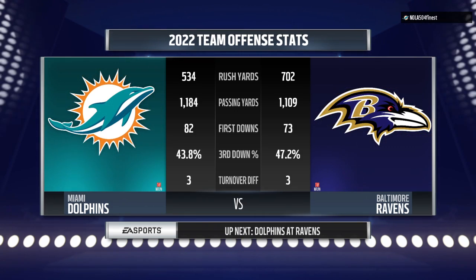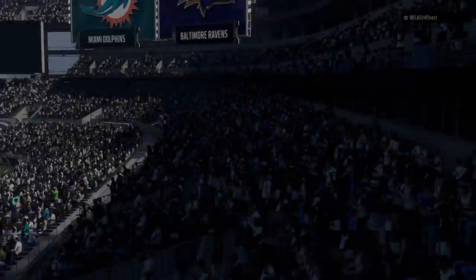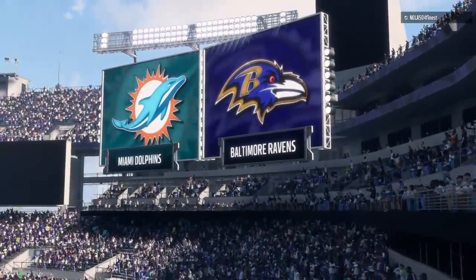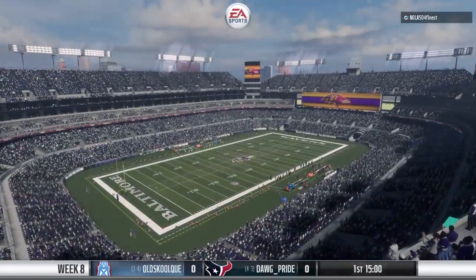Welcome to the NFL on EA Sports. Today, we'll see a team that can get it done on the ground. The Ravens are top 10 in rushing TDs, and they'll go up against the Dolphins defense that needs to be ready for it.